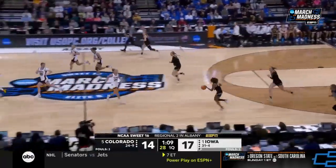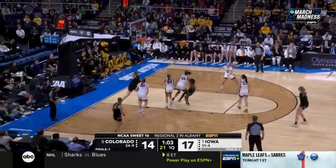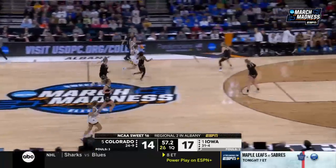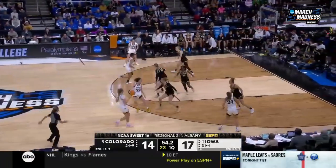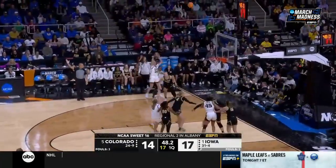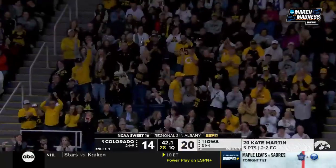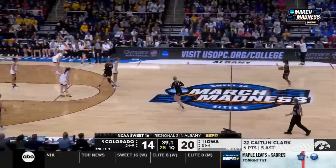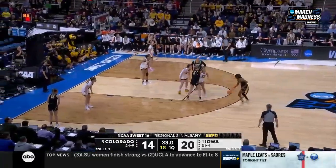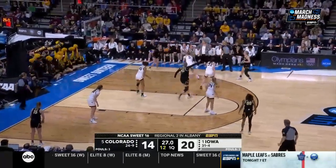Rebound, Smith. Sherrod flips it up and off. Rebound of Folter for Iowa. Clark looking to take it. Off the dribble to the corner. Martin connects. Fifth assist of the quarter for Clark. Martin drills the three. She shot it at 38% this season, 41 last season. Got a 14-second difference, game and shot clock.